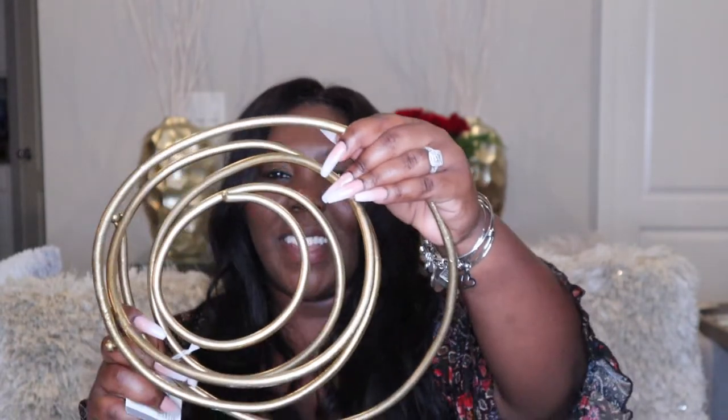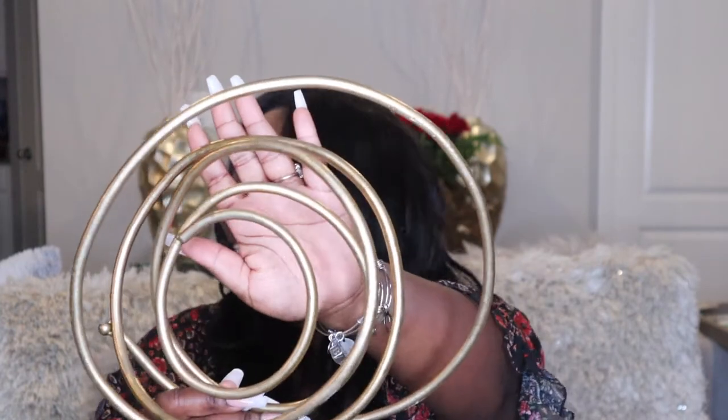Love it. All right, and next for geometrics, I know some of you are gonna be like, no. But I love it, guys. I love things like this. This is the next geometric piece that I have.